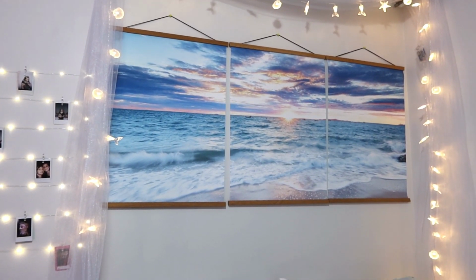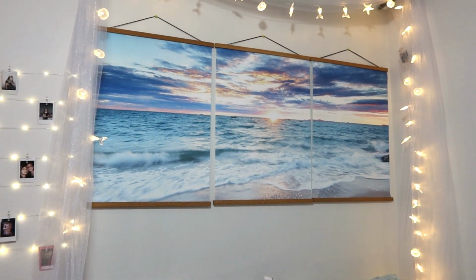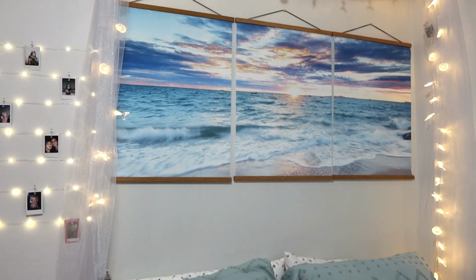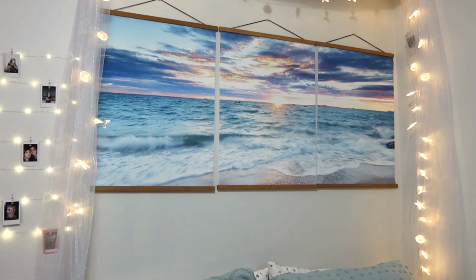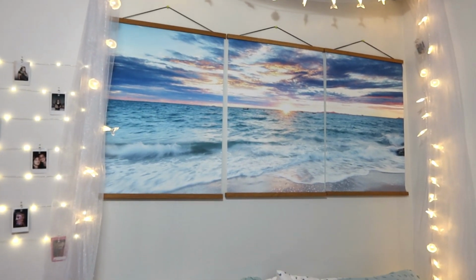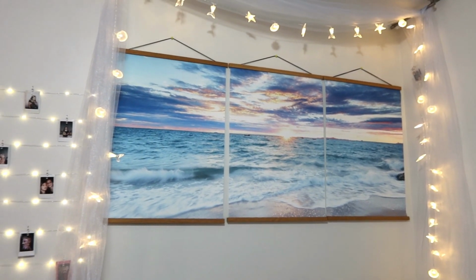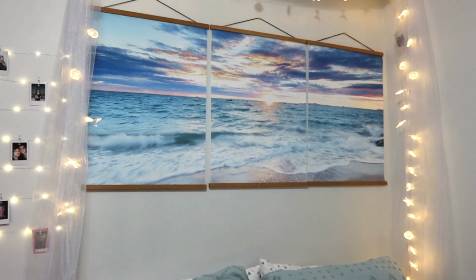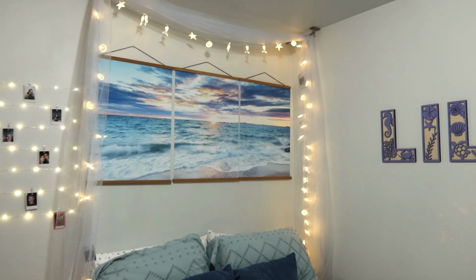They are just magnetic frames, so the top has two pieces that magnetize together and magnetize together on the bottom. And I was a little hesitant on what I would think about them, but I think they are just beautiful. They look so good, and it brings in that ocean vibe. And again, the purples and the blues go so well with all the colors in the room. So I just love how it turned out.